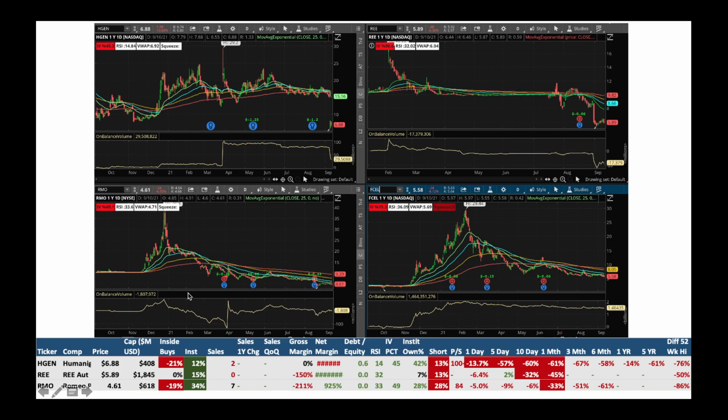And then you got Romeo here. Romeo is again an EV play. As you can see, the stock is stuck in the mud of late, but on balance volume is pretty steady here. I would buy some Romeo at this level, low RSI. You could even sell some put options if you want to, because IV percentile is a little higher here. And then you got FCEL here, FuelCell. Again, stock has been in a trading range. On balance volume is steady, and I would buy some FCEL at these levels and take it from there.